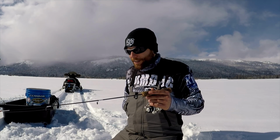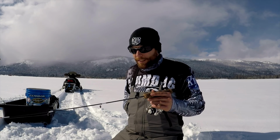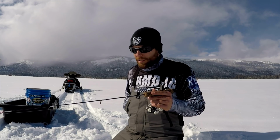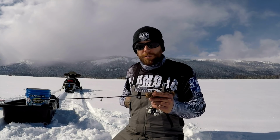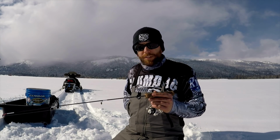Well, we finally made it out here on the ice. We hit 2 other holes just before this one. What we're doing is we're kind of bouncing around. We're starting out in the basin of the lake. Right now we're fishing on the very edge of a shelf, trying to locate some fish. We're getting a bunch of marks, but I think they're small bait fish, small perch. So we're just going to keep running and gunning.